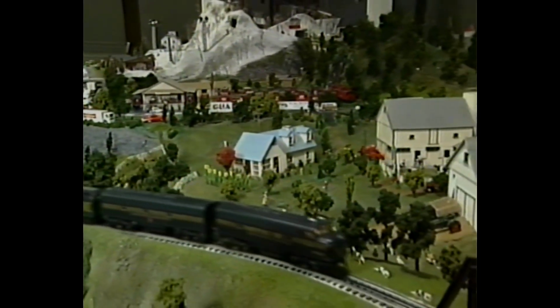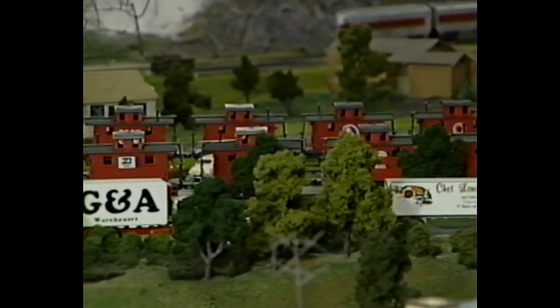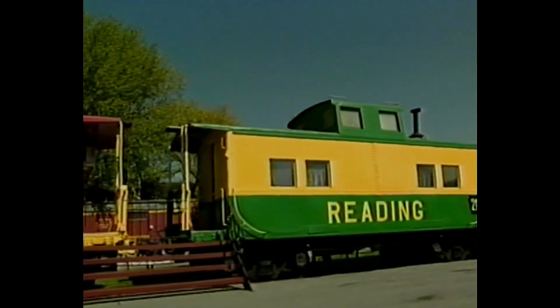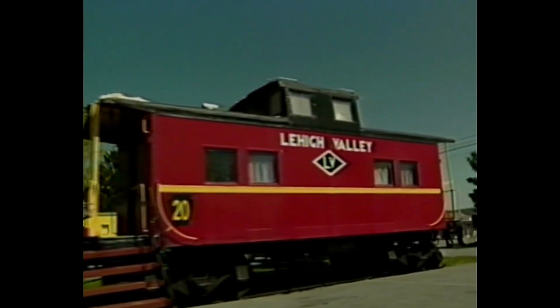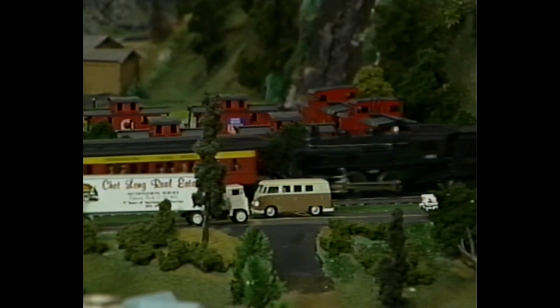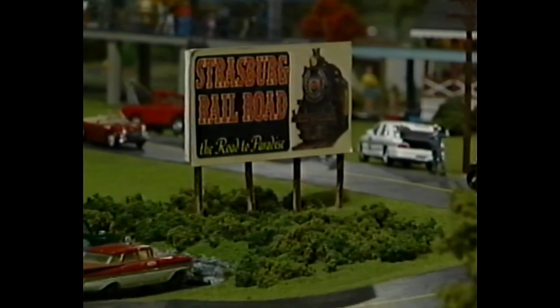Now, Tom has chosen to model the Red Caboose Motel the way it used to be, when all the cabooses were painted red. It might have been tough to pick a favorite then, but it sure is easy to find your favorite railroad now. And just like the real motel, the Choo Choo Barn's model of the Strasburg Scenic Railway runs right past on its way to Lehman Place.